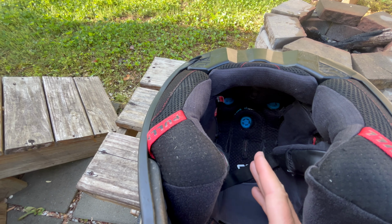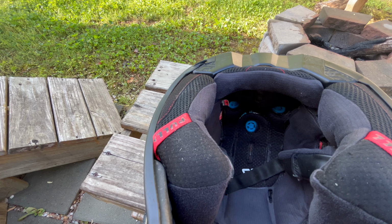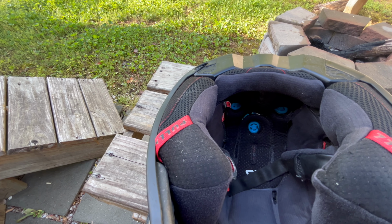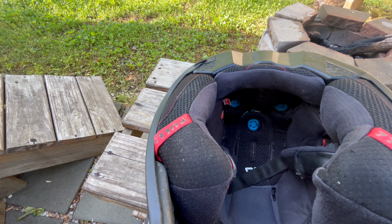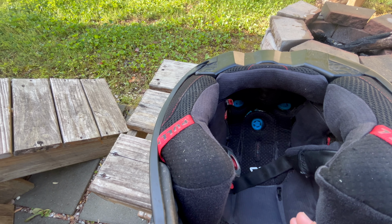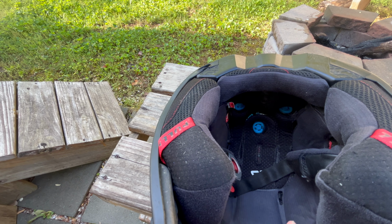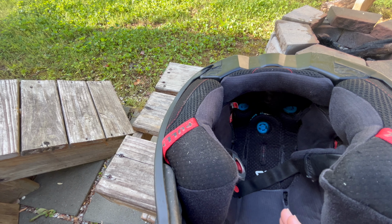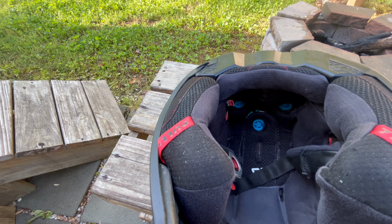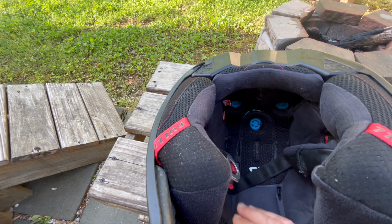And I've personally noticed the significant reduction, or really non-existence, of headaches after I take a hit from a branch or something smacks my head. In other helmets, I would get a headache for the rest of the day, which is one of the things that first led me to switch to a 6D helmet. And then after I broke my Klim F5 helmet, which was a great helmet, by the way, I decided to go with the Leatt, and I've been very happy with this additional layer of protection.